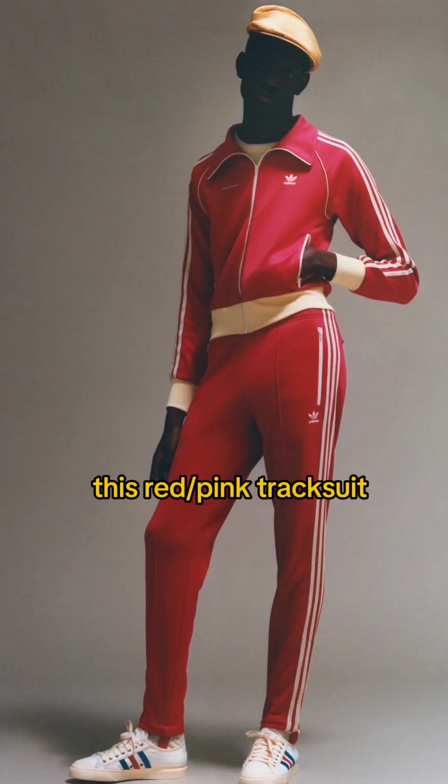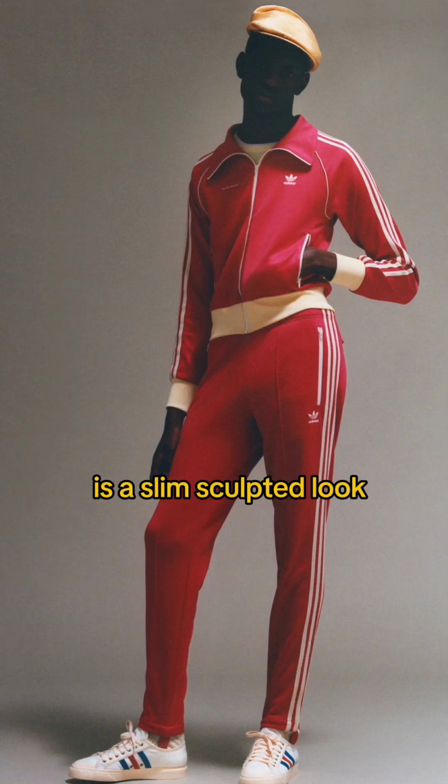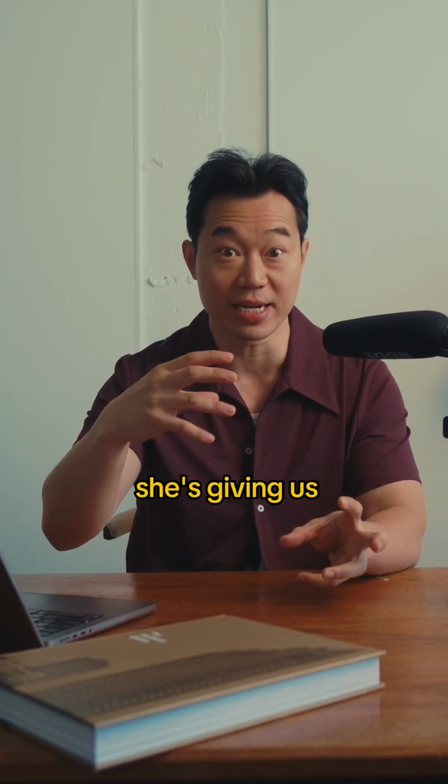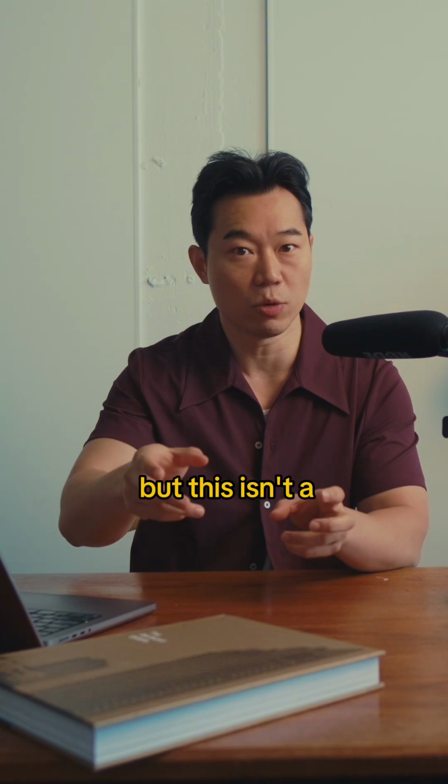So this is my favorite. There's this red-pink tracksuit, a large exaggerated collar, and the silhouette is a slim, sculpted look. With those design elements, she's giving us an idea of the 70s. So these tracksuits apparently are based on what her father used to wear. But this isn't a one-to-one recreation.